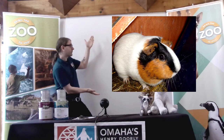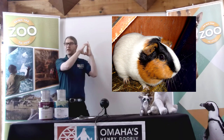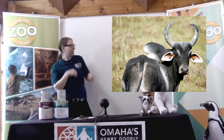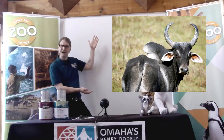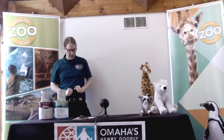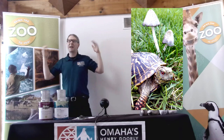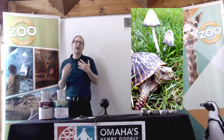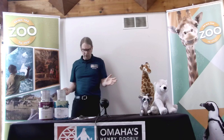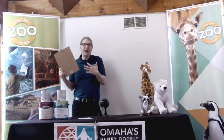Next animal. That is a guinea pig. A guinea pig is domestic. They're very different than the guinea pigs there might be in the wild. That's a good choice for a pet. Next animal. What the heck is this? That is domestic. That's an animal called a zebu. It's kind of like a cow. All right, last animal. That is another wild animal. That is a box turtle. Like the macaw, it's not a very good choice for a pet because it can live to be 100 years old.